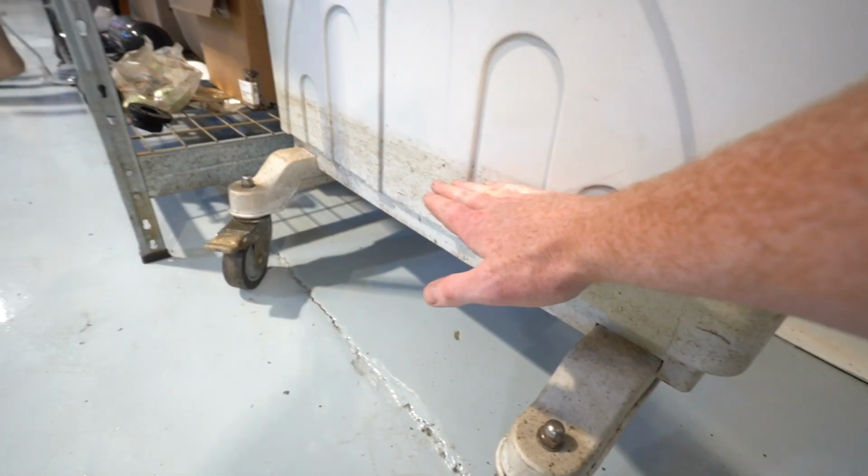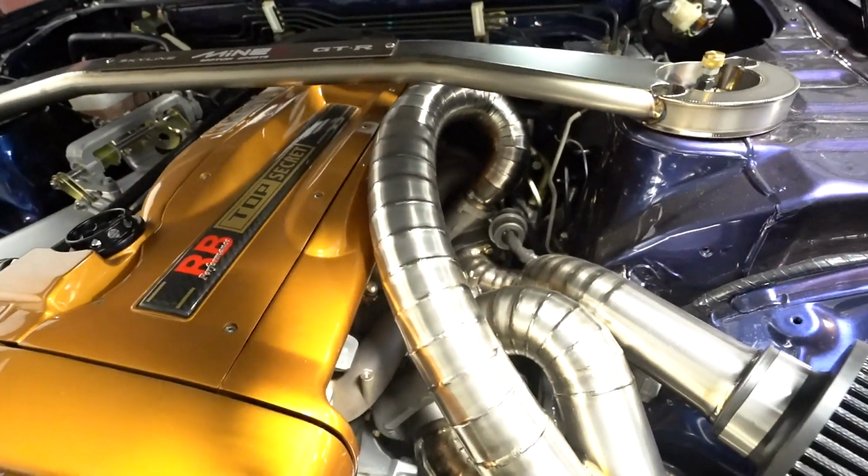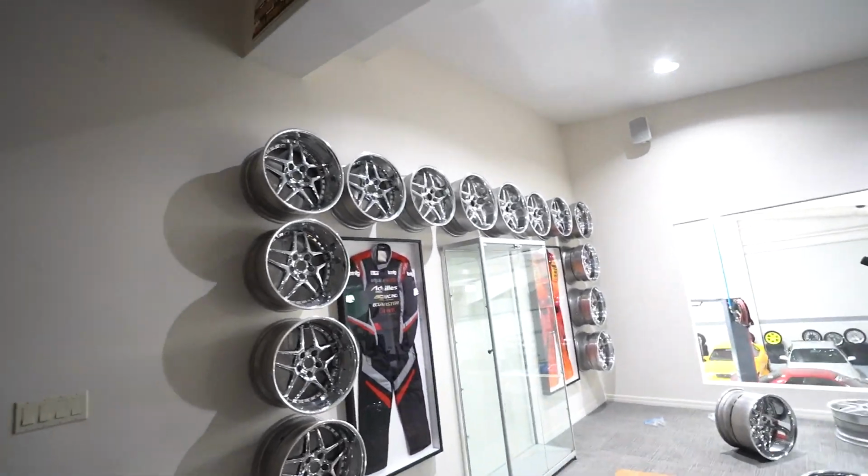A water line for a memento from Hurricane Ian. That was literally a work of art. Just finished hanging all the wheels on the wall. Jesus. Oh, that's funny.